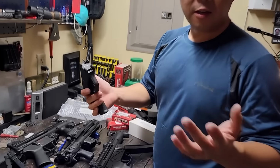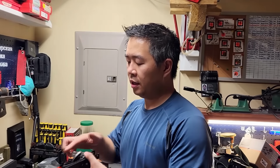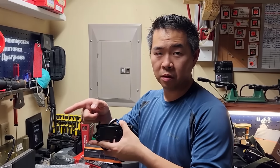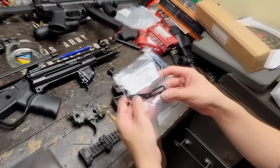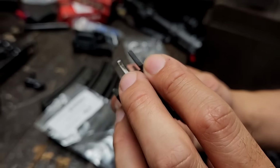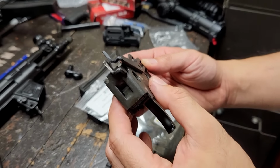So Turkey, not Klaus, Mehmet over there, decided to not use the correct heat treat or whatever. The geometry is a little off with it. So the ejection, instead of pushing it out sideways, kept on getting pushed back towards the chamber. So this ejector is aus Deutschland. You can see, made in Germany. Heckler und Koch. This is the Turkish one, and the latest German one. So we're changing out the ejectors to ensure that it's got decent reliability.